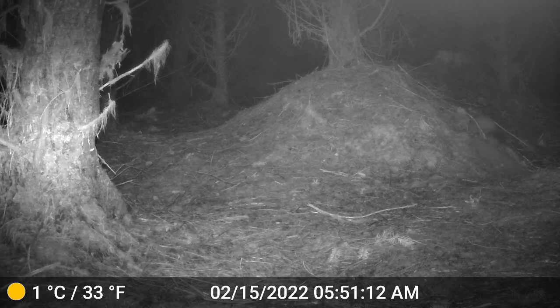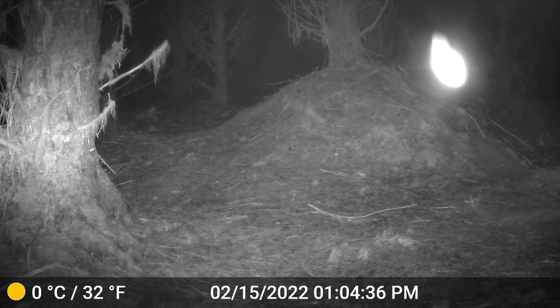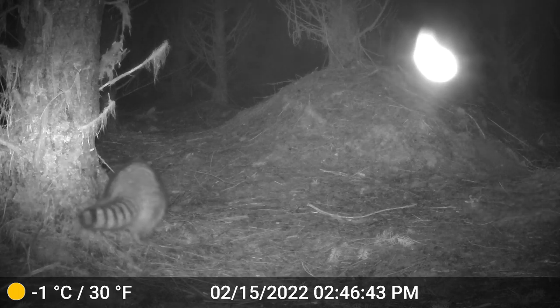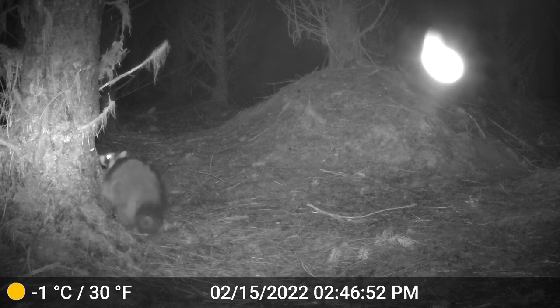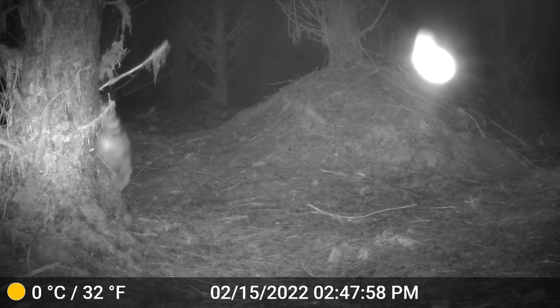And here it goes into the first of those two holes. That light there, by the way, is, I'm pretty sure, just a piece of cobweb. I've seen lots of similar sort of lights and orbs on some of the videos, and it's some dust or dirt caught on a cobweb, I think.